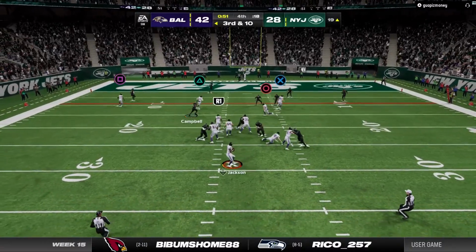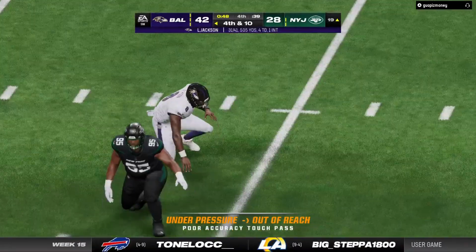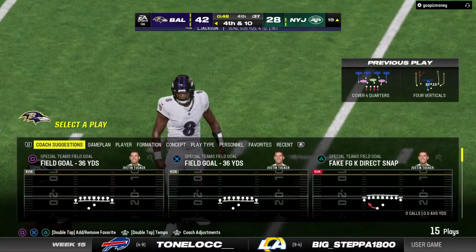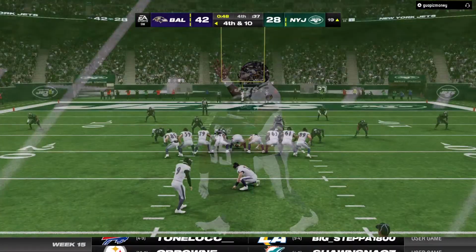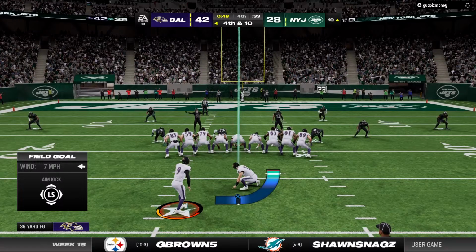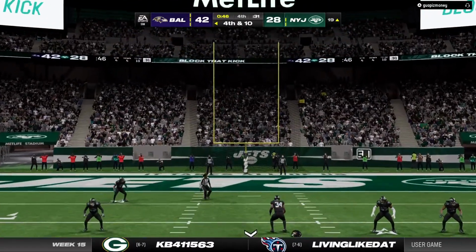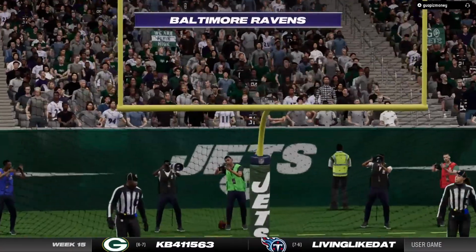On 3rd down, Jackson. And the throw there going to be incomplete. I think it's safe to say that he's made some questionable decisions out there so far. Forced some throws into tight coverage. He's already been picked off in this game. 4th down now, but he's fortunate on that one not to have another turnover on his ledger.